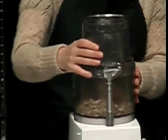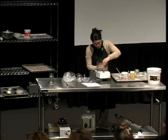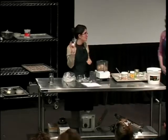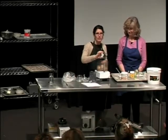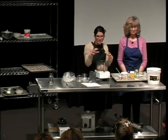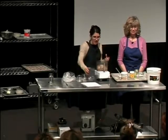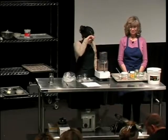All right, and then you end up with, you can kind of see here, a little crumbly mixture of everything all put together. And then we're just going to imagine for right now that this is melted. As you go, you're just going to put a little of the melted coconut oil in. What that's going to do is help press it all together. So that little bit of hot melted coconut oil will make it into much more of a thin, less chunky paste. And then you just blend that again.